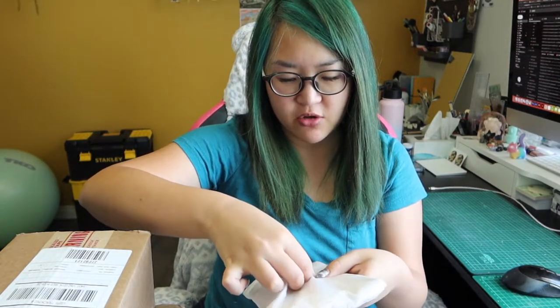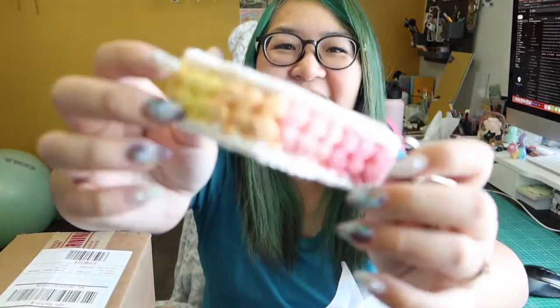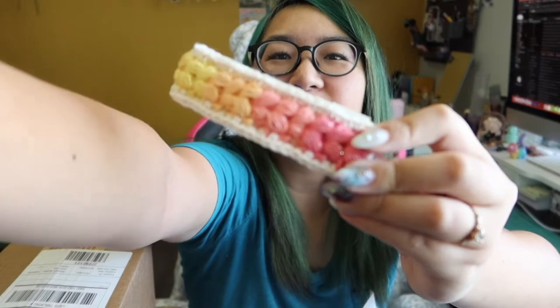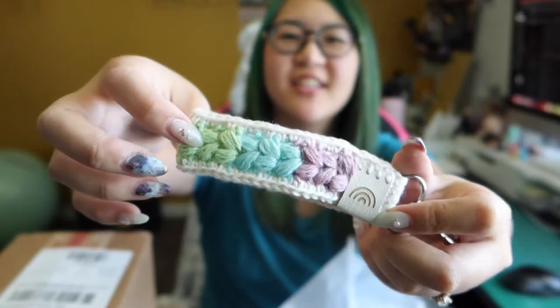I'll have the information down below. You'll see their stuff is all rainbow, in different tones of rainbow. It's so cute. I want to get everything. And the little message they sent me is really cute. I think they're also a one person studio just like I am. And look at this! Focus. Yeah, the color, so cute.